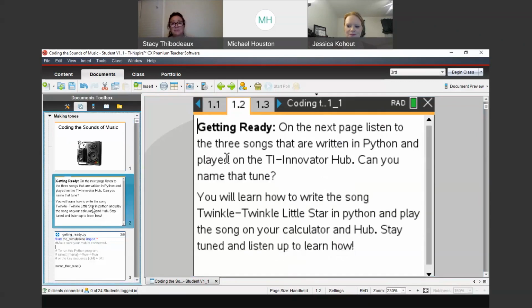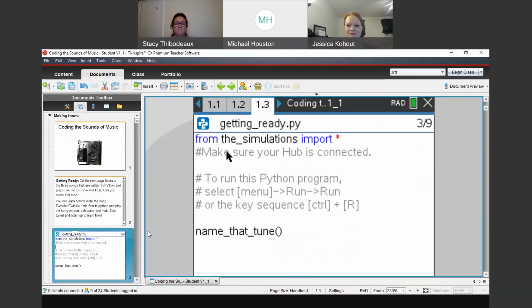And this is exactly what I did with my students. I was like, hey guys, let's play with some Python and some sounds. We had looked at sound before, just really making noise, not really music. And so this was our first foray into music. So are we ready? The way TI has set it up, this is a Python editor page. And so this is where the Python program is written.